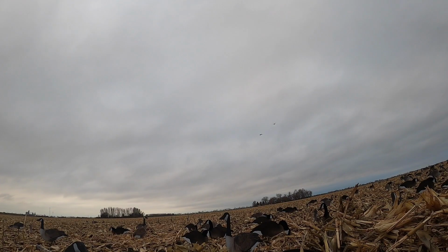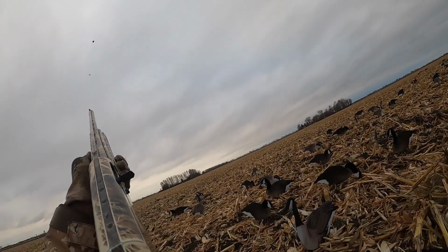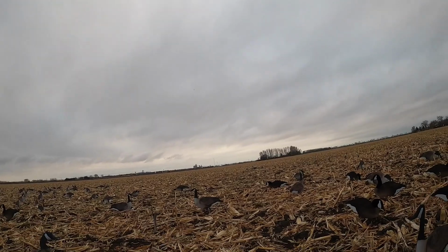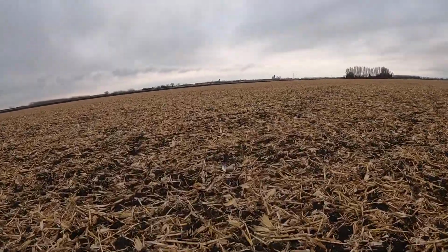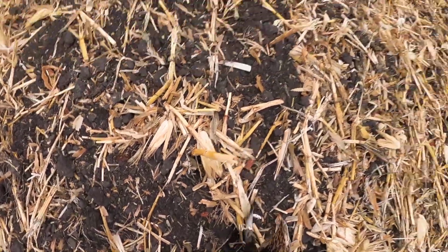That's kind of cool. There's not really ever a lot of ducks in this area. Me and Collin earlier saw two mallards circle in the field, and those are probably the same two mallards. Oh, I did get the hen.